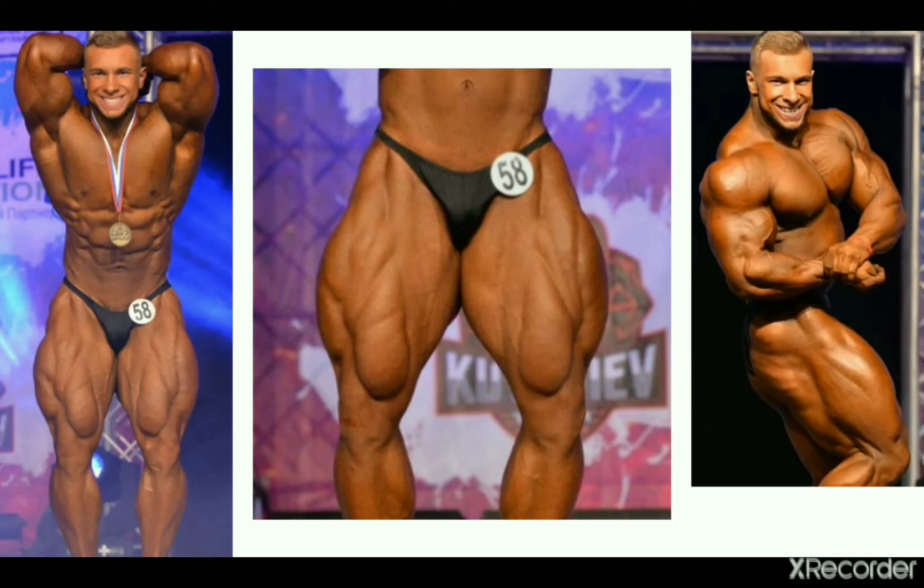Vitaly doesn't only have great size in his outer heads, but if you look closely, you're going to notice there are also some slight bits of feathering, which is very impressive. He's great, and I think his potential at this point is through the roof. Look at that X-frame.